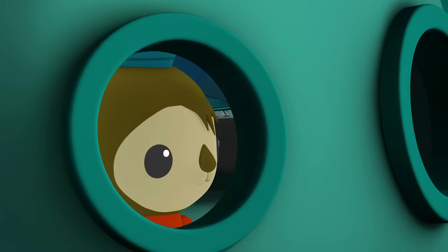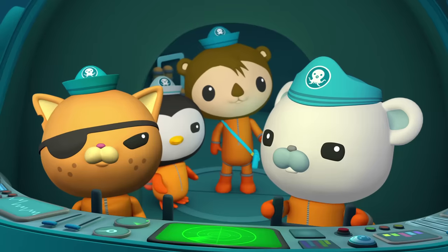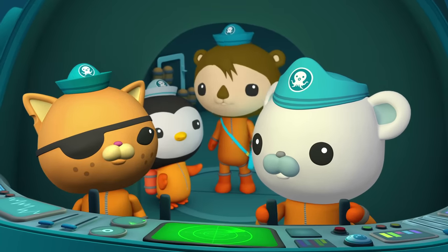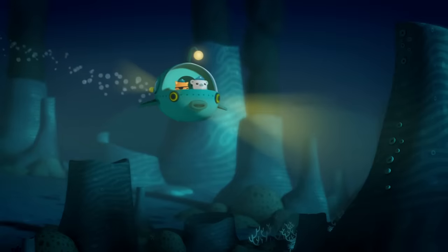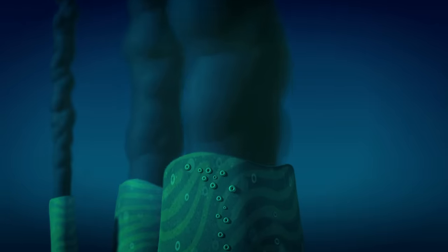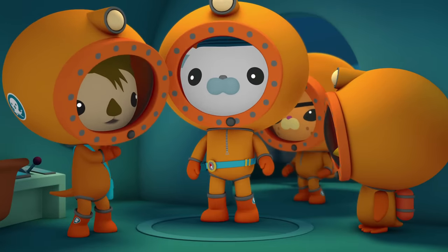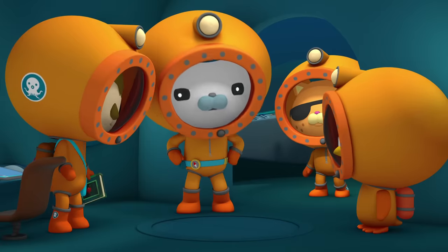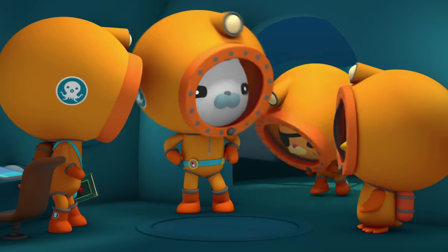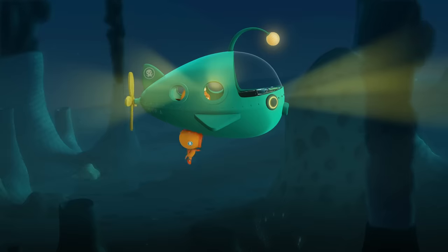Jumping jellyfish! We found some hydrothermal vents. What's a hydrothermal vent? It's like an underwater volcano. That's very hot water pouring out of the top. Helmets, everybody. This is the perfect place to find a creature that's never been seen before. Octonauts, let's do this. Yow! Ready.